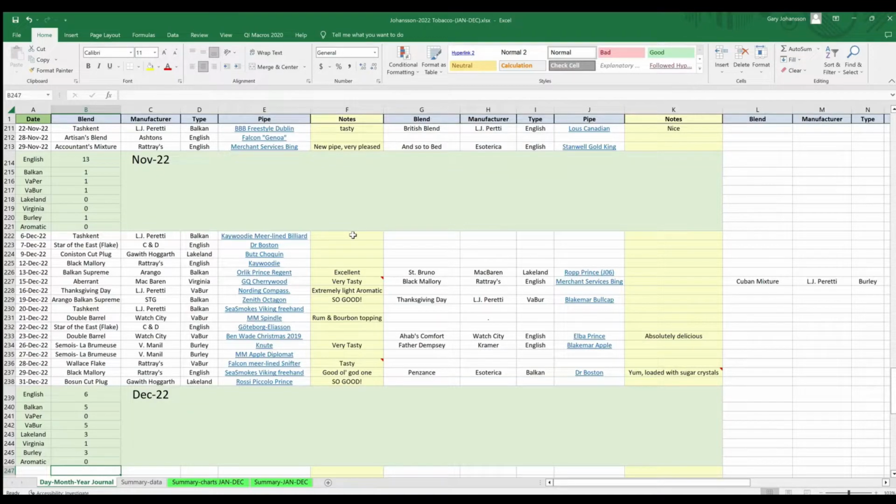in case there's some magical combination of pipe and tobacco, I'll record that in the notes section here, where I record tasting notes, and if I need additional information or observations, I'll record those here. This yummy Penzance sample I got from Jeff the Chef at our last Thursday pipe meetup, and it was indeed wonderful. If I have more than one pipe in a day, I simply record that in these columns. We just move to the right.